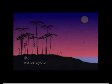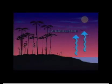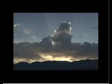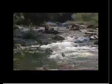When water is warmed by the sun, it evaporates or turns into water vapor and rises up into the air. When the air cools, the water vapor condenses or turns into tiny droplets of water which stay in the air, forming clouds. These tiny droplets join together to form bigger drops, and eventually the water falls back to the ground as rain, snow, or another form of precipitation, and begins the water cycle all over again.